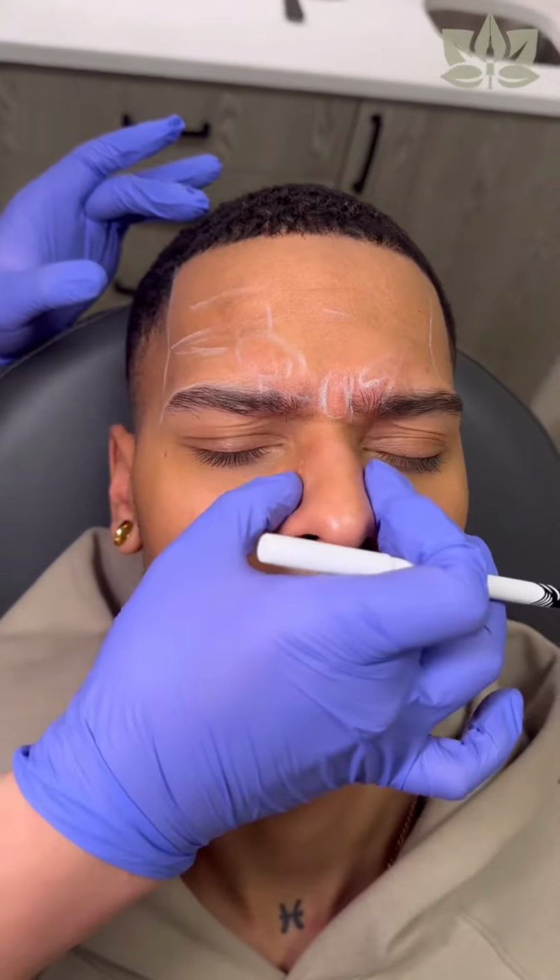I'm mostly going to be treating the patient's nasalis to prophylactically prevent bunny lines, and then give him a little bit of relaxation around the eye to help prevent crow's feet, and do a little micro droplet technique underneath the eye to keep that nice and smooth.